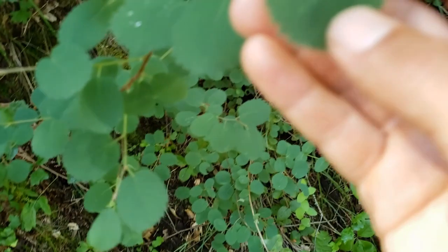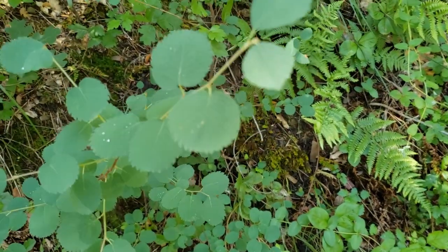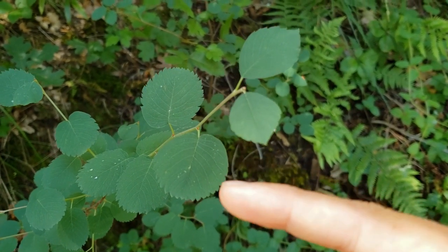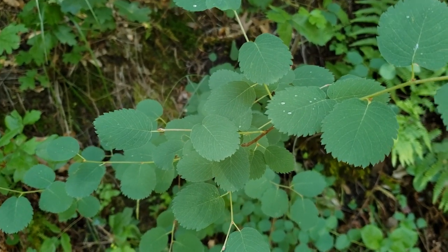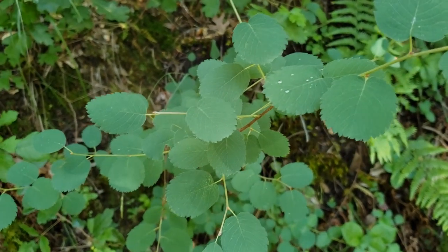Oh, there's another rose, but here's another native shrub we have. I want you to notice on the leaves here, if focus please. So yeah, see how the teeth go from the center of the side of the leaf out to the tip, but there are no teeth on the back? That is very distinctive of a group of plants known as the serviceberries. And so these produce little edible berries.